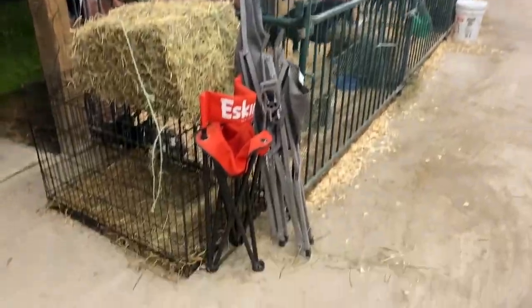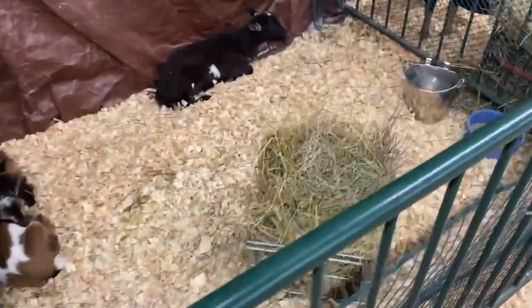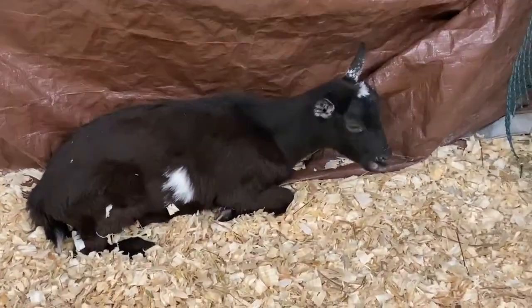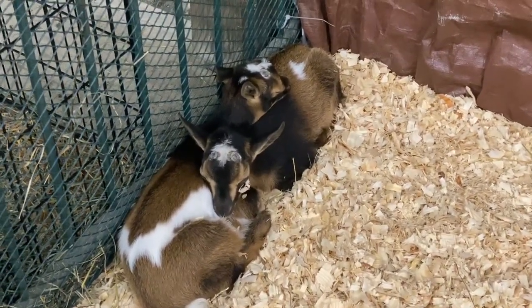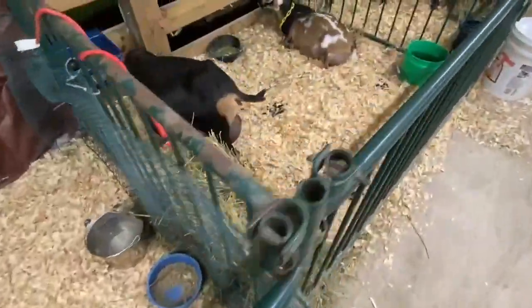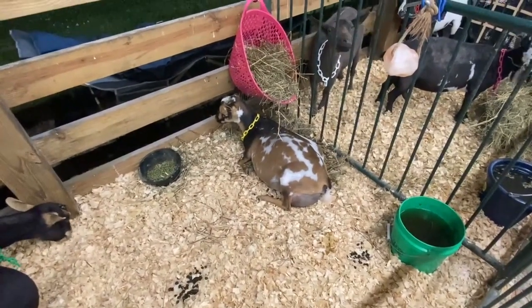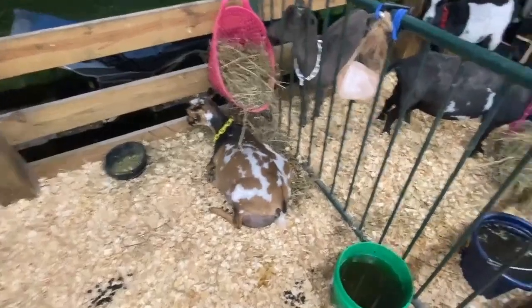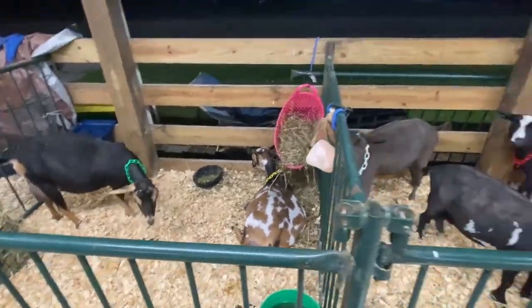So here are my pens. Got some chairs, some hay. Got the littles. Here's Haggis, Wendy's daughter, and Cy and Sprout, Sunny's twins. And then we've got Wendy and Sunny. She's been a sleepy girl. She's resting. Hopefully making lots of milk. So she got a beautiful udder tomorrow.